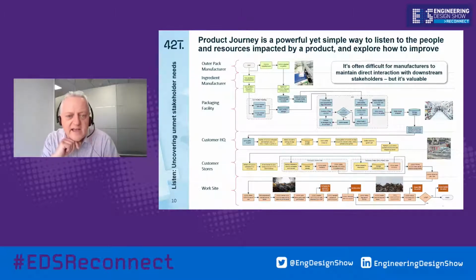And so here what we're looking at is a product journey. I'm not intending anyone to read any of the print on this, but it's really just to show a very diligent exercise mapping out a product journey. This is actually based on one that we at 42T just completed recently, and we're following a product all the way from manufacture through to its ultimate disposal.